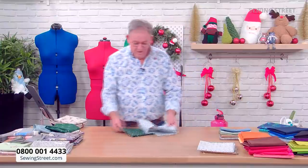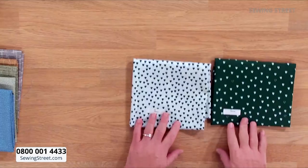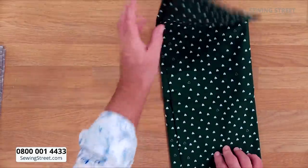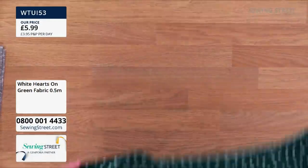Hearts. I've got green hearts on white. Oh, they're different hearts. They're not the other way round to each other, look. They're different hearts. Dark green background first. There you go. This one's called Little Christmas Eve.